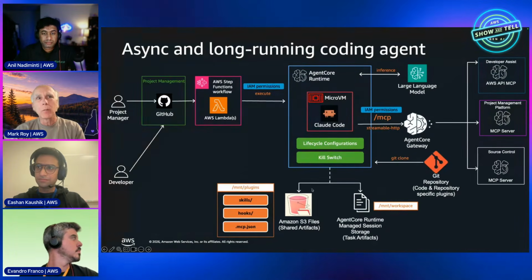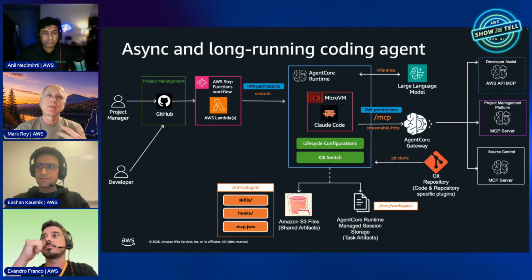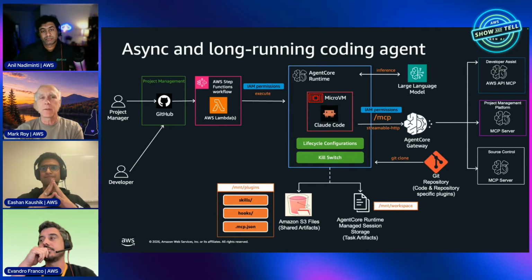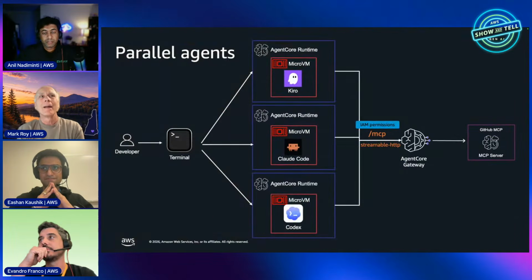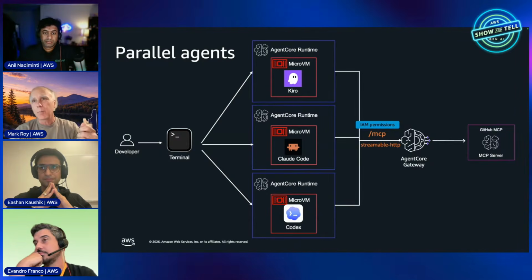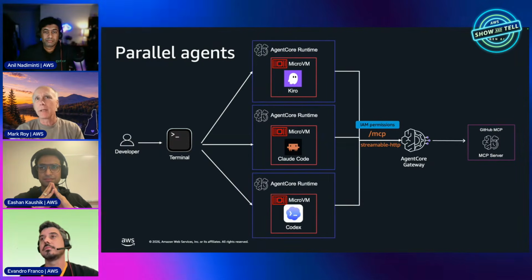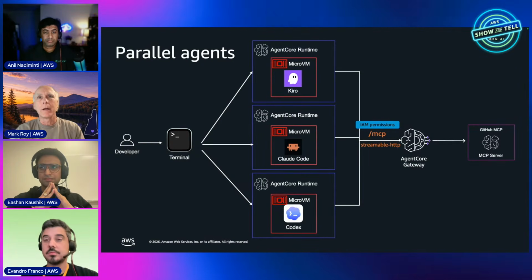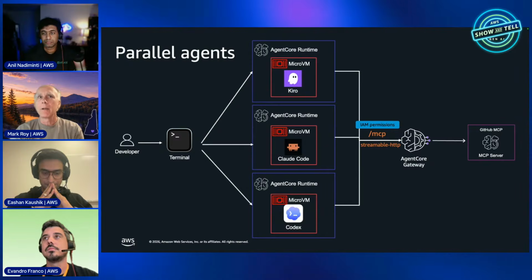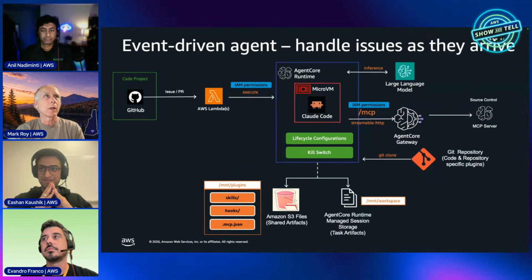And we'll get into a little bit more various flavors of getting attached storage you need for your session, or maybe attached storage across sessions, like for skills and so forth. And then on the parallel agent front, maybe working on multiple different projects at once, or different parts of the same task that you're trying to get done, all in parallel, with the full scalability and security of the cloud, and all using unified endpoints like AgentCore Gateway.